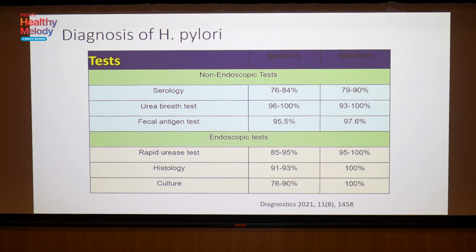So now, how do we diagnose Helicobacter? Helicobacter can be diagnosed by broadly 2 classes of methods. One is the non-endoscopic test. The other will be through endoscopy. So if we are not using endoscopy, we can use blood tests. We can use the urea breath test. We can use the stool or the fecal antigen test.